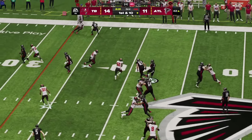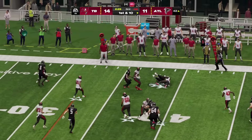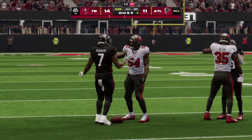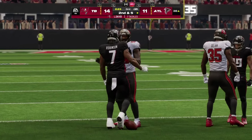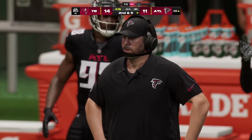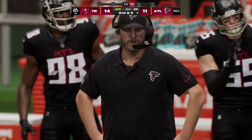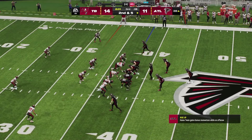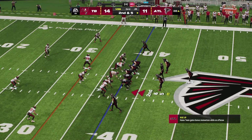Hand off to Robinson out of the shotgun. 5 yards on the carry. Good pickup on first down. I think we all suspected that they were going back to him after he found the end zone on his last carry, and they kept the positive momentum going there. Another nice run by him. From the 38 now, here's a second and 5.